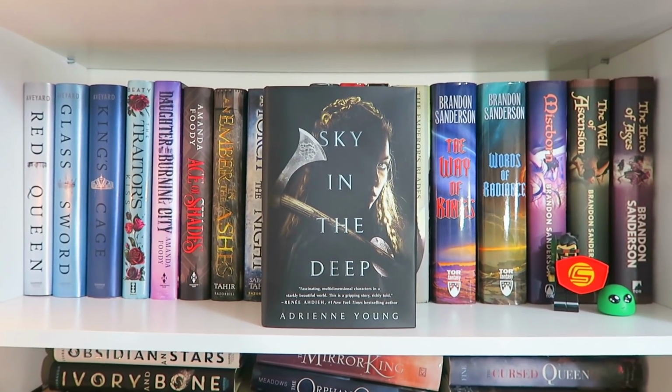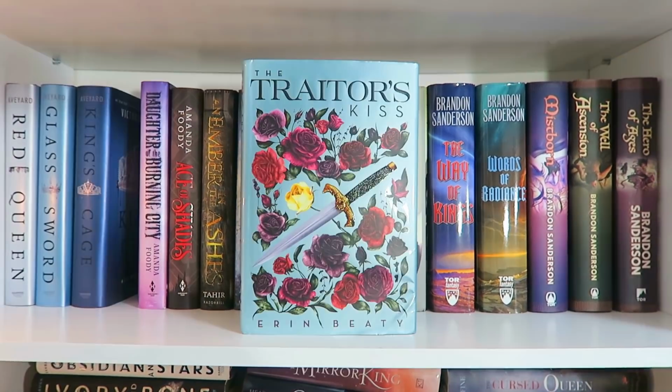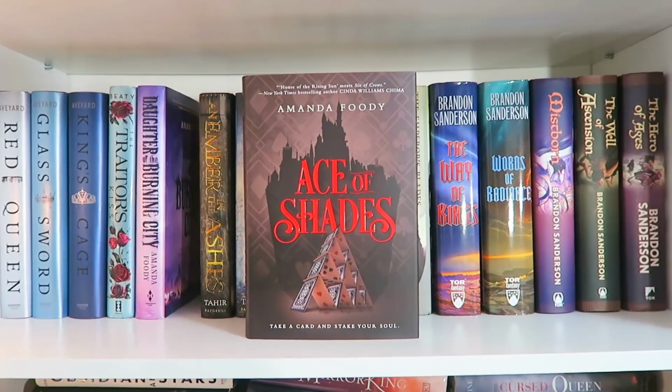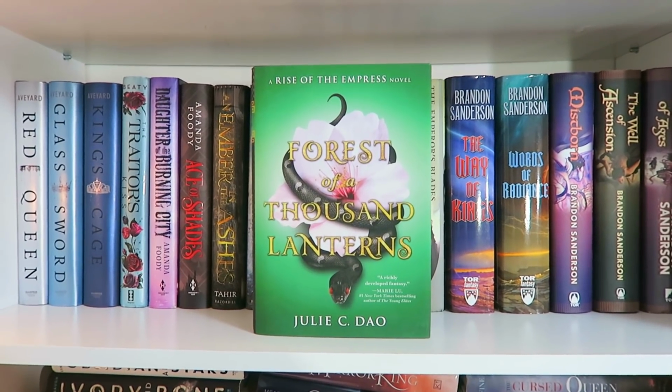So the first book I have here is Sky in the Deep by Adrienne Young, Red Queen, Glass Sword, and King's Cage by Victoria Aveyard, The Traitor's Kiss by Erin Beatty, Daughter of the Burning City by Amanda Foody, Ace of Shades by Amanda Foody, An Ember in the Ashes, and A Torch Against the Night by Sabaa Tahir, Forest of a Thousand Lanterns by Julie C.